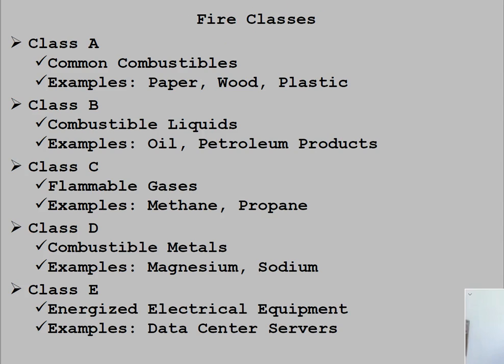So let me just see if we can make it happen right here. With the first one here, I'm going to annotate. Let me do this right here, and then I'll annotate. Get rid of that. Okay, so A would be ash. An easy way to remember A is ash. Things like paper and wood turn to ash whenever they burn, and they're common combustibles.